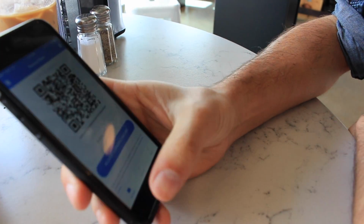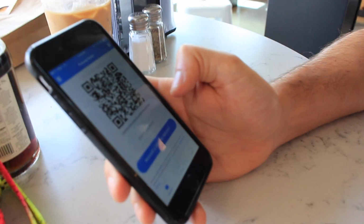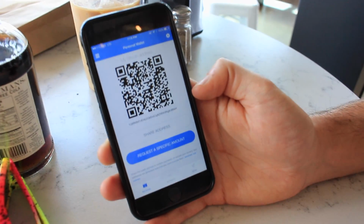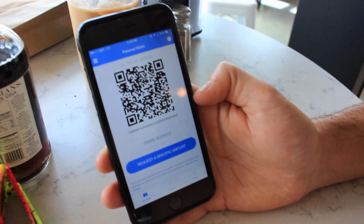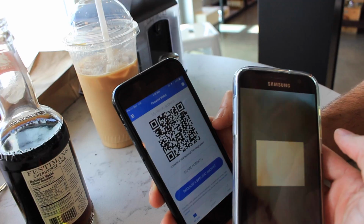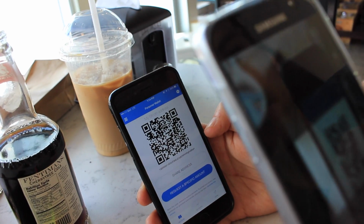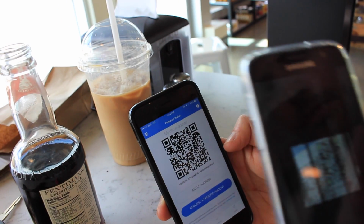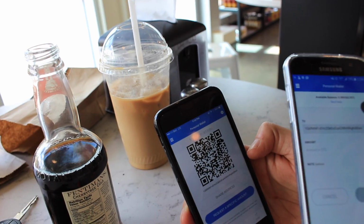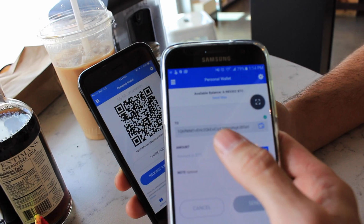Let's hit receive. Okay. Let's turn that to the camera in case anybody wants to be generous. Matt doesn't have any money, so feel free to send him a few bits. I'm going to open up my camera. I'm just going to scan. Okay. So I've now got your address. You can see it here.